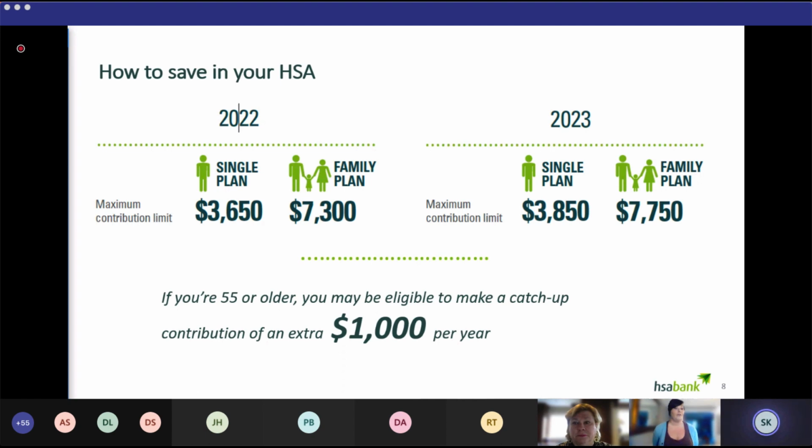The limit for family, and family encompasses employee plus child, employee plus spouse, and of course family. You can contribute up to $7,750. For individual coverage, you can contribute up to $3,850. Now, if you are 55 or older, you get to add an extra $1,000 every year you remain HSA eligible.